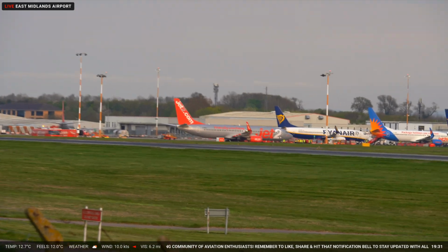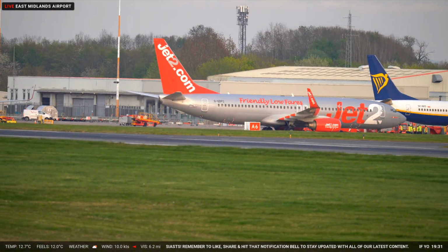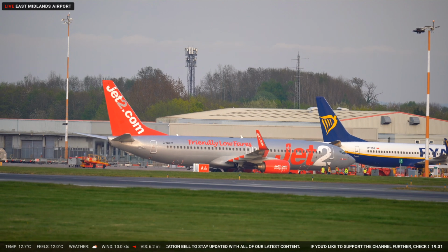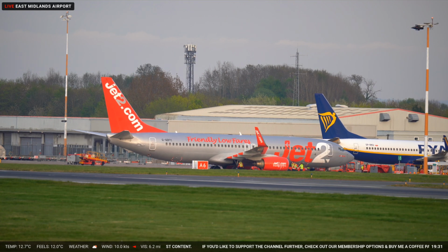So we've got a little bit of wait until those next aircraft inbound to us make an appearance. There we go, it's not messing around. There we go, that should be set. The ground crew making their way towards the aircraft now.